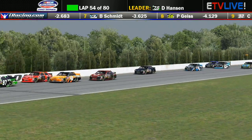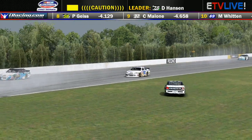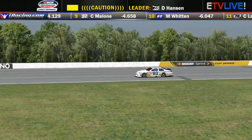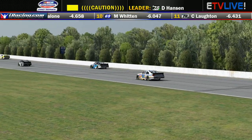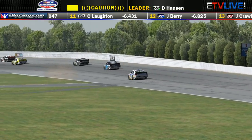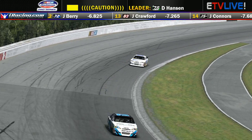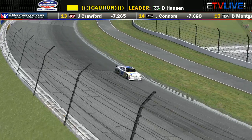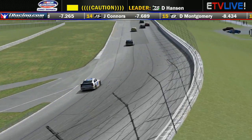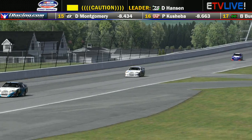Oh, they're gonna. Dude, gets through it. The 8 around. He's gonna keep it off everything. Caution is out. Big stack up back there. Looks like the 92 Malone was back there. Oh, it looks like Malone and Lawton made contact. Yeah, 92 and the 26 made contact off turn 2. It looks like. Oh wow, Lawton got huge loose off there.